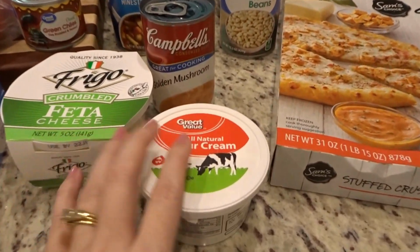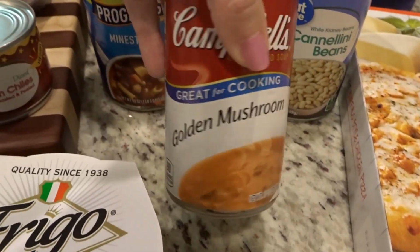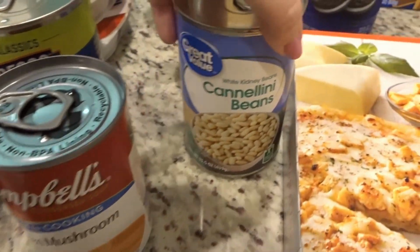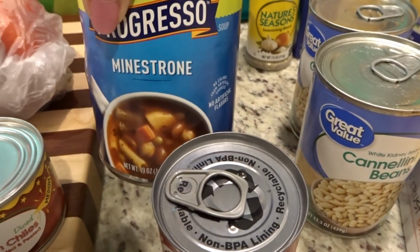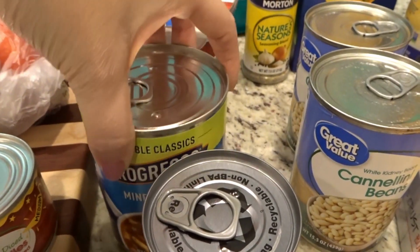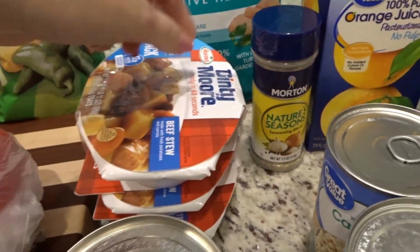Come back up here. Some sour cream, some feta cheese. We've been going through some feta like crazy. Golden mushroom soup for a recipe. Some cannellini beans, 2 cans of that. Got Cole this. He loves this stuff for lunches. He also loves Dinty Moore beef stew. I got the 3-pack for lunches as well.